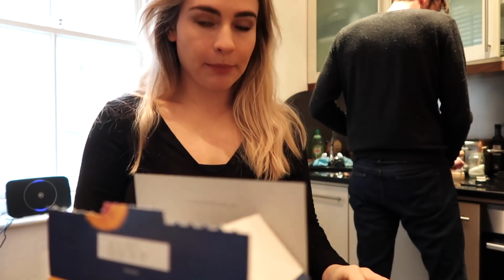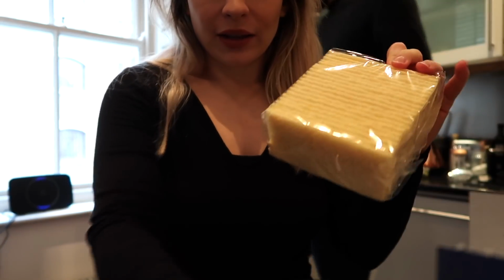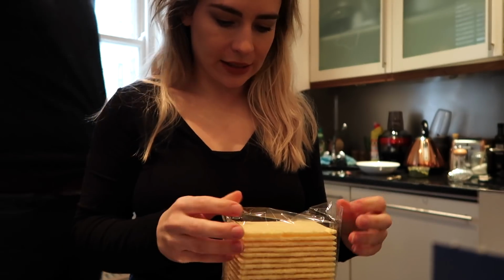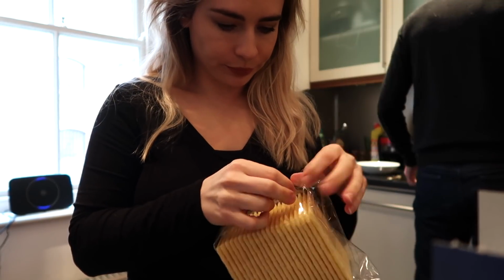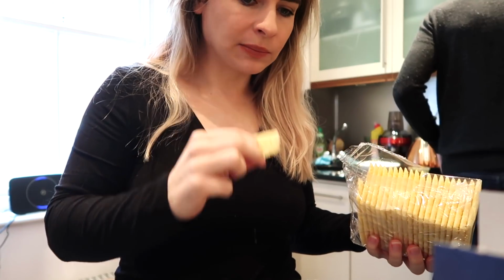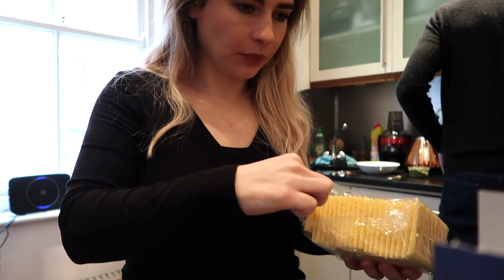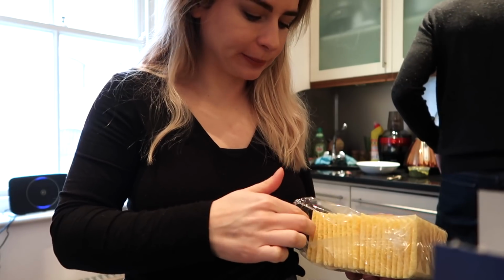Oh, G's having pasta. I am well jealous. These are weird looking, look at that. I don't even know if I'm going to be able to spread anything on this. One's already broken as well. What are these? That reminds me of something, but I don't know what.